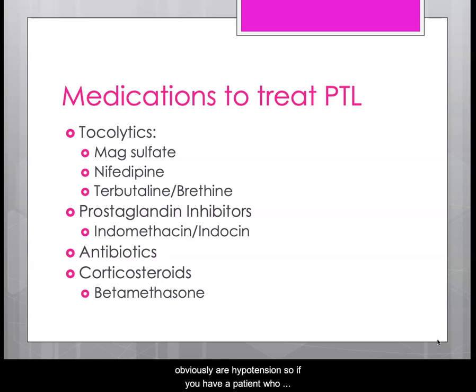The things we worry about, obviously, are hypotension. If you have a patient who already has blood pressure on the lower end of the normal range, you want to talk to her about signs of hypotension and how to take the medication appropriately, and the things to be mindful of for safety. Make sure you tell her, in the middle of the night, especially when she gets up to void, to sit and dangle her feet on the side of the bed for a few minutes before she stands up and ambulates to the bathroom.